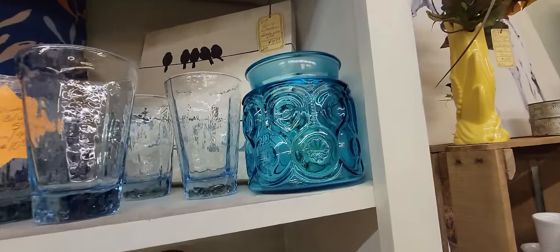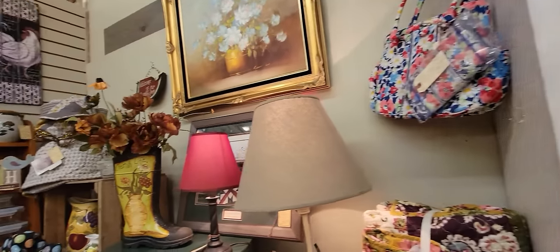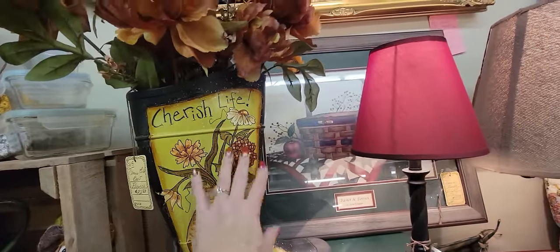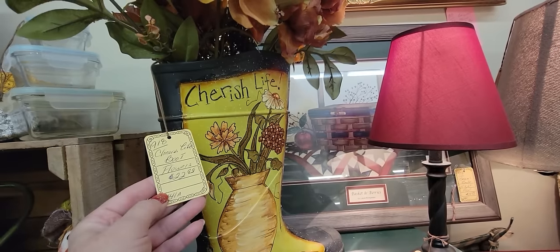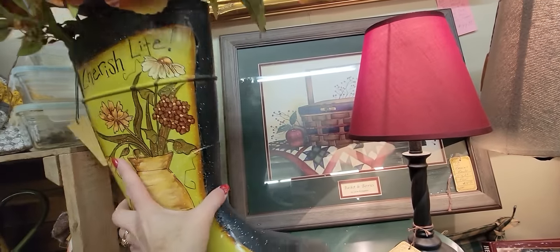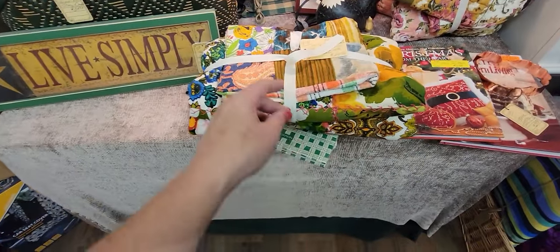Oh, a little bit of an Indiana glass. It's missing its lid, though. Cute booth. Look at this. That's so cute. That's adorable. Cherish Life booth and flowers. It's $22. I'm like, that would be so cute on somebody's porch. It's a new booth, but my gosh. That's adorable. This is pretty cool.